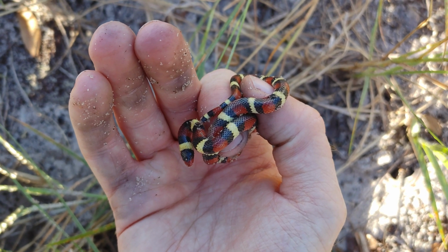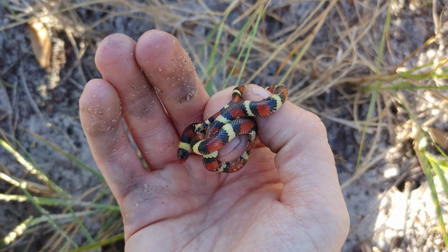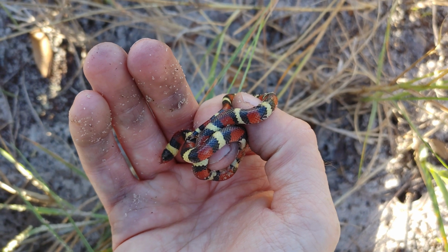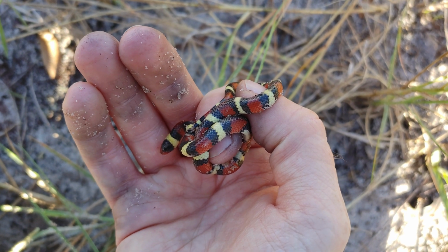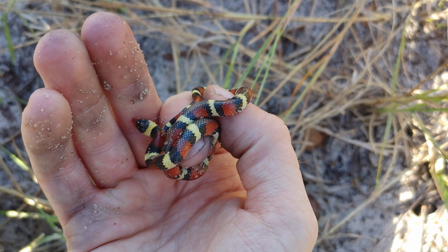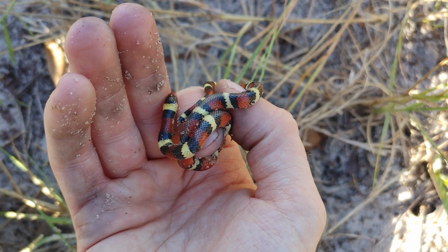So for those of you wondering, no, this is not a venomous coral snake. If you go by the rhyme, that really only applies here in eastern North America, but if you do go by the rhyme, red touch yellow, kill a fellow, that's a coral snake, venomous, and red touch black, as in this guy, friend of Jack. This is not venomous, this is a Scarlet Kingsnake.